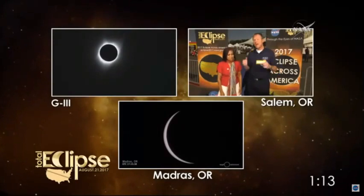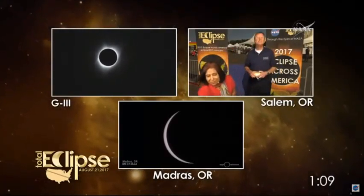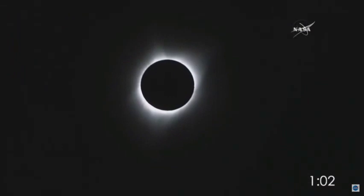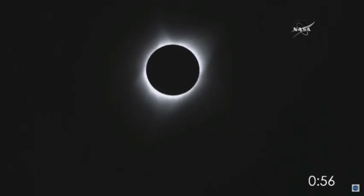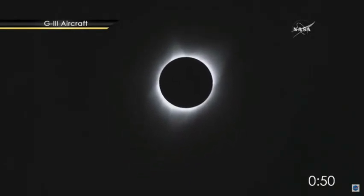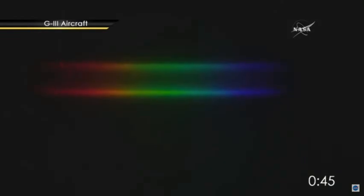So now we're going to take it back to NASA Eclipse Central in Charleston. Take it away, Dwayne. Okay, just now coming in, we have an exclusive sneak peek of the total solar eclipse as it is arriving at the United States. It's over the Pacific Ocean and about to reach Oregon. This is the celestial event that we've all been waiting and anticipating for years. We'll begin looking through the eyes of NASA out the window of our G3 aircraft. Let's take in the view.